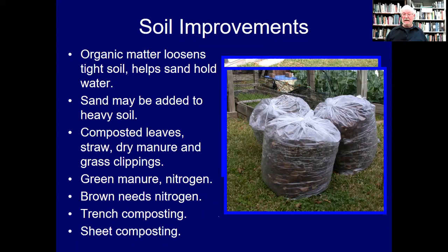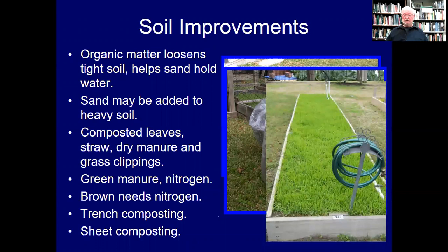Now, we have what they call sheet composting. You can take your garden and throw all these leaves and stuff on top of it and till it in. Or you can do what they call green manure. This is Elbon rye, which is planted for a reason. When it is turned under, it decomposes, and that green grass having nitrogen, it decomposes fast, and you have nitrogen for your next crop.